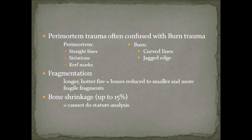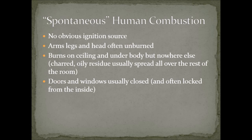Furthermore, walking around, putting things out, collapse, buildings collapsing on top of stuff, all of that will make it more difficult to figure out exactly what happened. But not impossible, just difficult and messy.